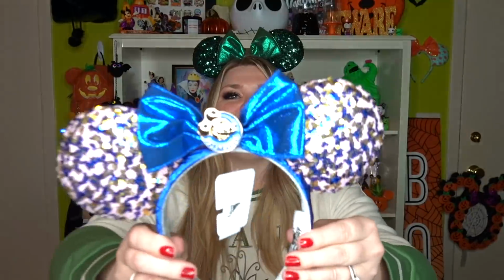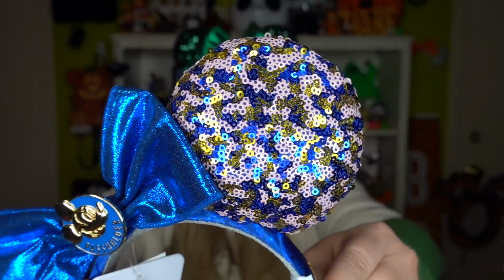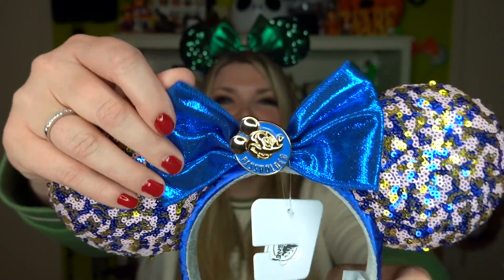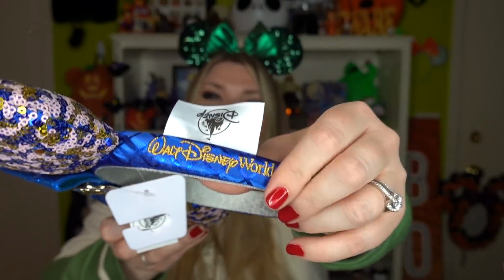I clearly don't love it very much, but I do love the old one just because I think more than anything it's got traditional Mickey Mouse, and then these are really beautiful sequin ears. They have cream colored sequins, gold, blue sequins, a shiny blue bow, and then it says Walt Disney World embroidered on the side. These are so beautiful. Ears are $29.99.